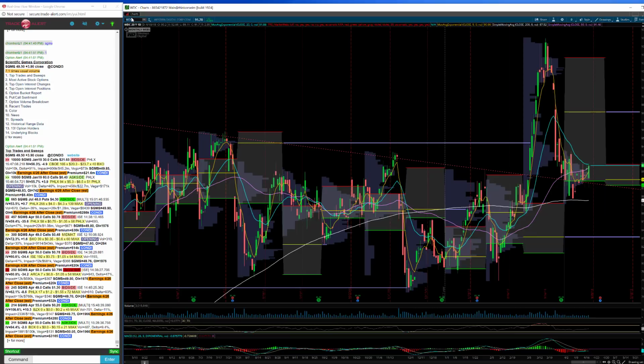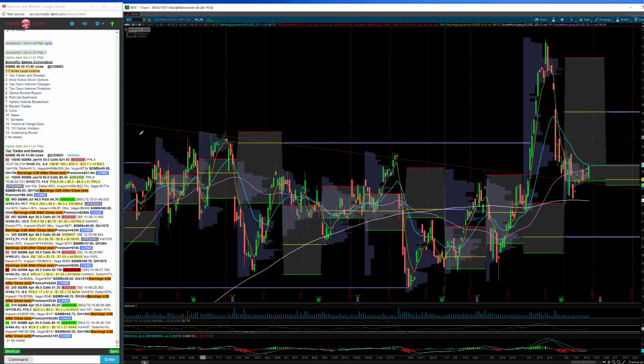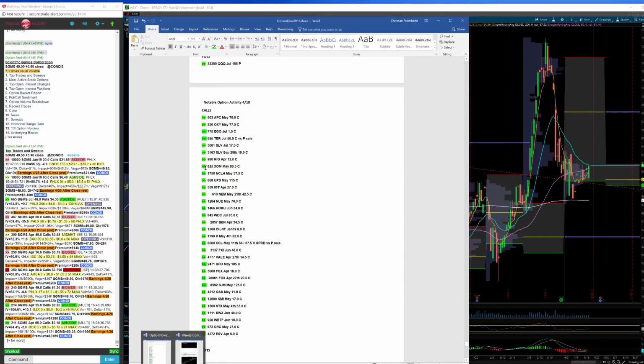But considering what kind of a move this thing made, and it went down just as quick, it's basically right back to that breakout zone, which you can see I've got a dotted line here. So I think that was a pretty good looking trade. But again, you're just going to have to maybe size down a little bit smaller. Again, I'm not giving out any recommendations or advice. These videos are always for information purposes only.